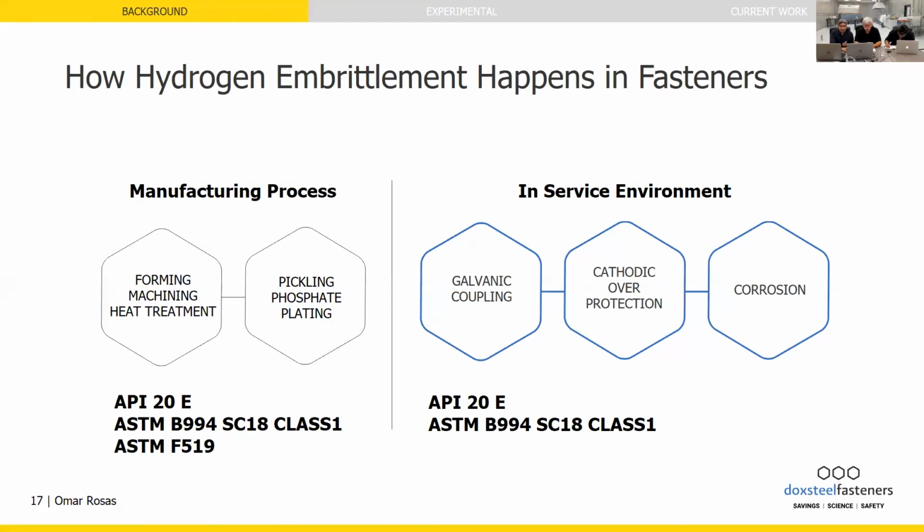In fasteners, there are two main sources of hydrogen: the manufacturing process and the service conditions, and I'm going to describe both. With regards to the manufacturing process, there are several steps in the process that produce hydrogen. For example, pickling, phosphating, plating. Those operations naturally produce hydrogen as a parallel reaction.